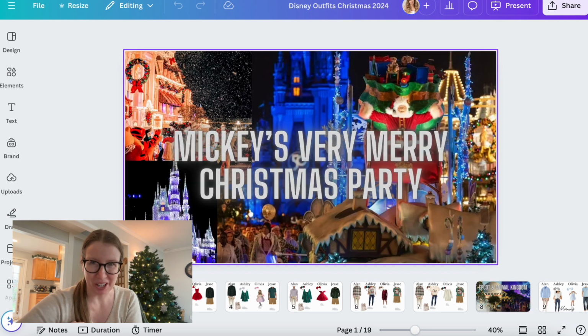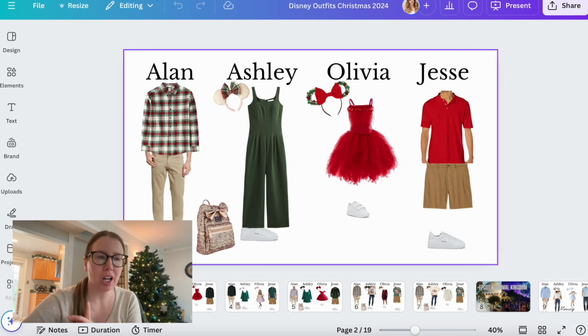For Mickey's Very Merry Christmas Party, the first thing I do is if I have any dresses or outfits that we already have that I want to use, I throw them up there. And if I have anything that I know I'm really wanting to purchase, I put our names up at the top. I add outfits for everybody. Like tan shorts, I just Google a picture of tan shorts. I know Jessie has tan shorts, and I just throw that in there. Collared shoes, any accessories. If I have any type of sunglasses that I want to bring, I will throw those on there too. Just something that is an image super close to what I have, I'll throw that on there.